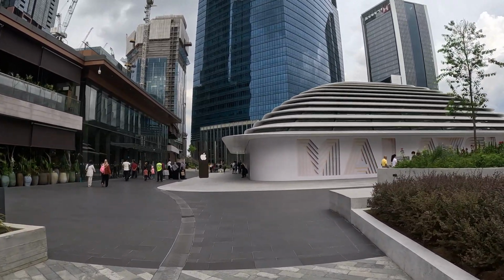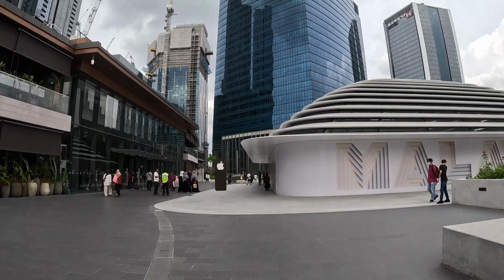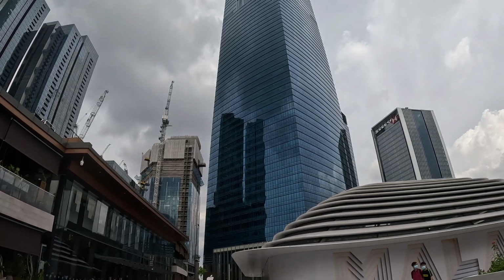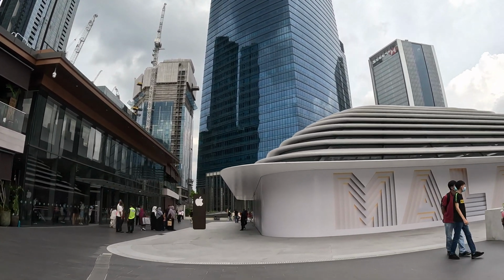Look around. You'll see the Petronas Towers, KL Tower, and even Merdeka 118 in the distance. It offers one of the best panoramic views in the city. And yes, it's completely free to enjoy.